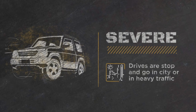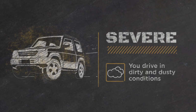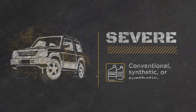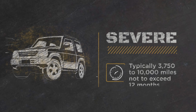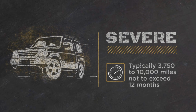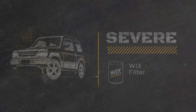You're a severe driver if you drive in the city with stop-and-go traffic or through dirty and dusty conditions. Do you idle in the carpool line waiting for your kids? You use synthetic or blended motor oils and change your oil at the OE manufacturer intervals, which is typically 3,750 to 10,000 miles, not exceeding 12 months. Our WIX filter is perfect for you.